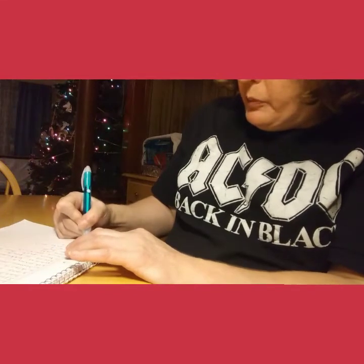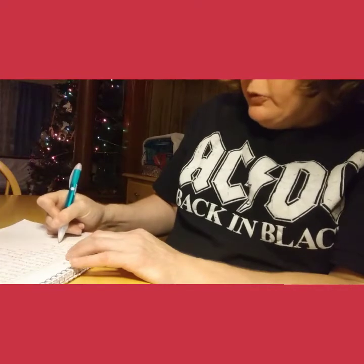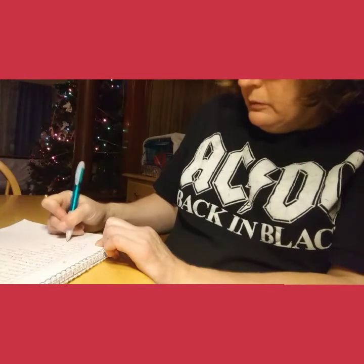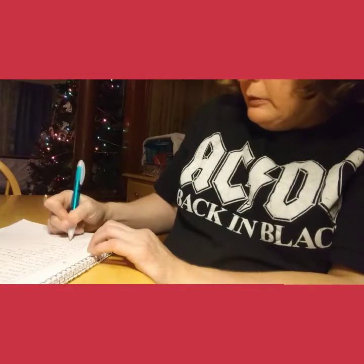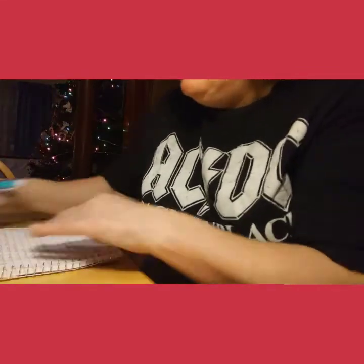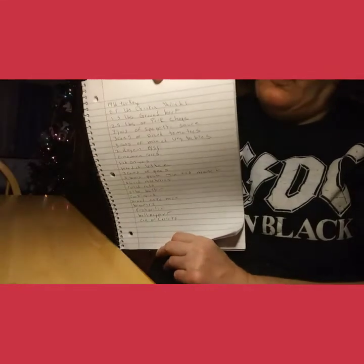I got a thing of fresh garlic, which I will use in my spaghetti sauce. I got a big bell pepper. I got a can of carrots. I put those in my split ham and pea soup. Now this is my list, so I know what we brought home.